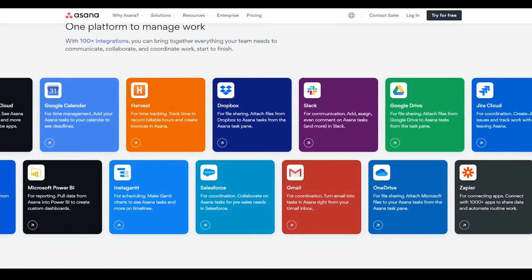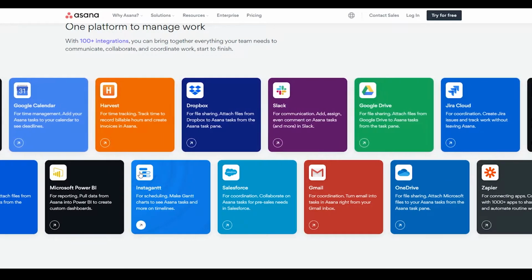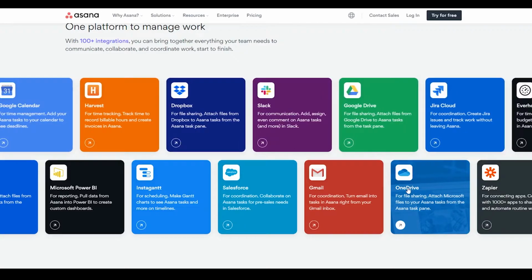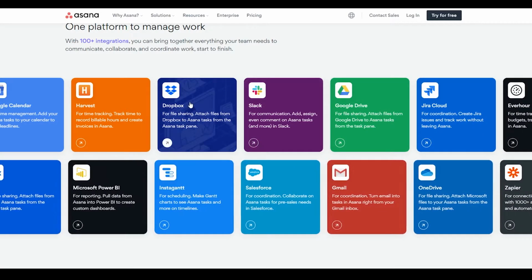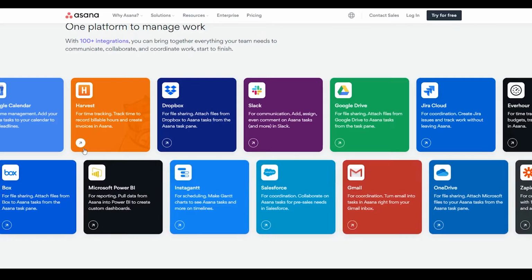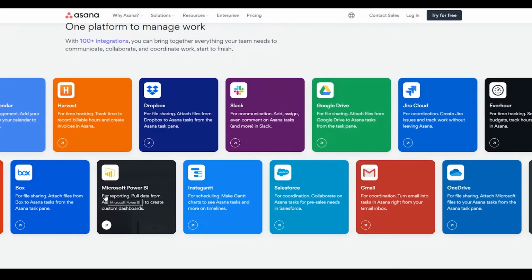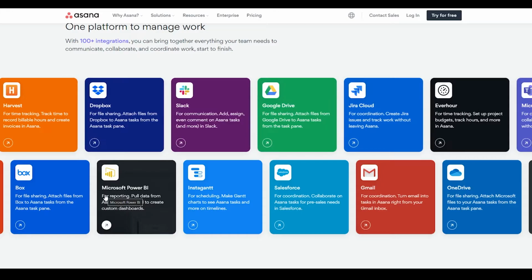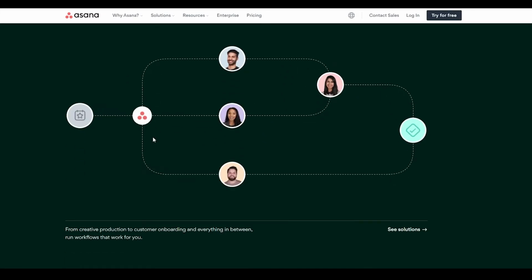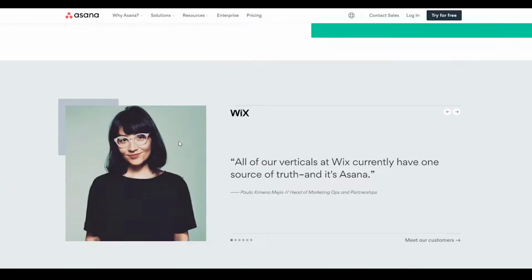After that, you can even see some of the top integrations that they offer. They offer a lot of integrations. They have OneDrive, Gmail, Zapier, EverHour, Slack, Dropbox, Harvest, Google Calendar, then we have Microsoft Power BI. All these big software that every mainstream company uses, they have that software. Similarly, you can customize your whole workflows and make them very suitable.